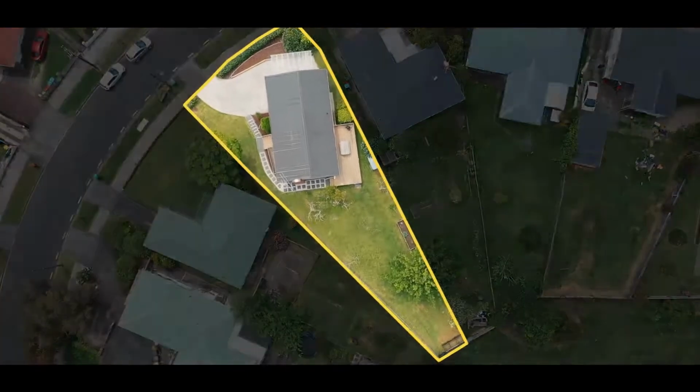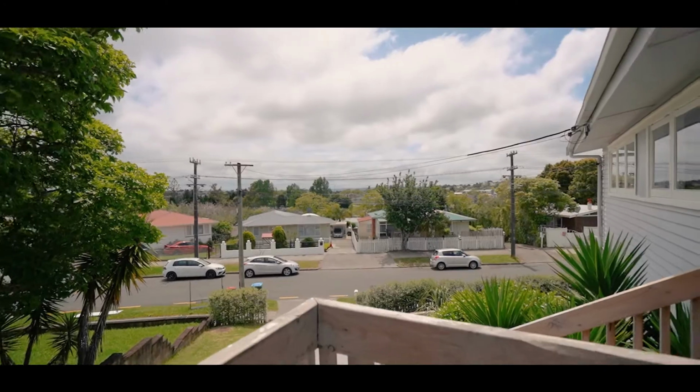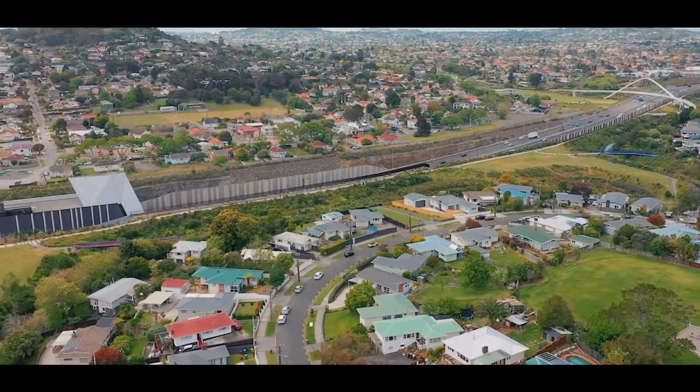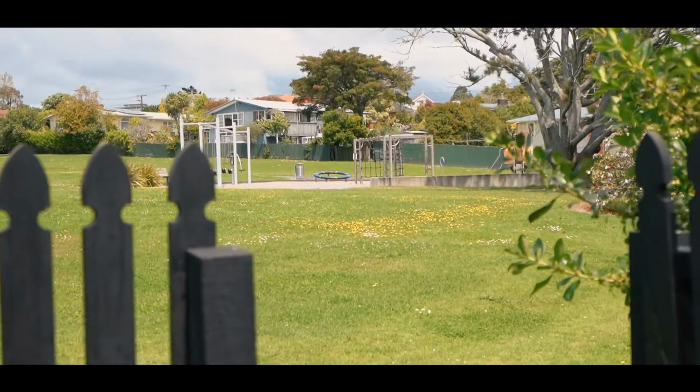The home is nestled in a lovely position on the popular northern slopes and has really generous off-street parking, including room for the boat or camper. In such a convenient location, with motorway access moments away and the CBD a 10-minute drive, it's ticking boxes left, right and centre.